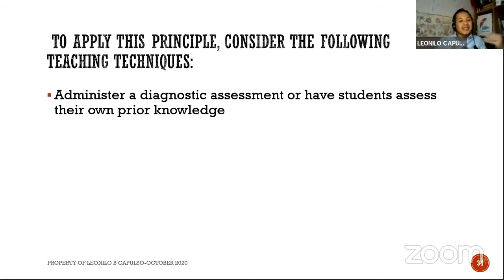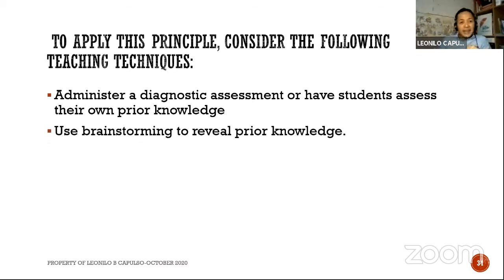Have students assess their own prior knowledge para alam natin bago at pagkatapos ng pagtuturo natin kung may pagbabago. Experimental research yan, no? Before and after, pre-test and post-test. Second, use brainstorming to reveal prior knowledge.